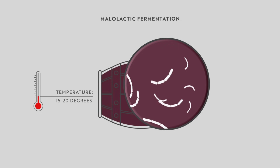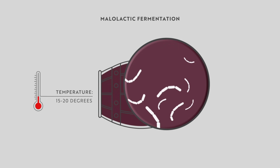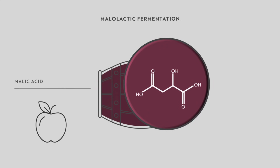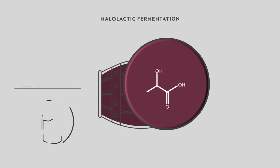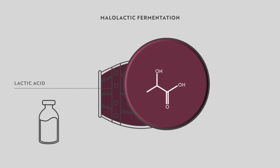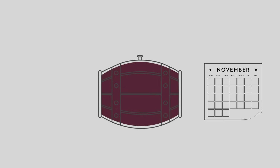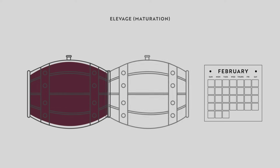During malolactic fermentation, microorganisms naturally found in grape juice transform tart malic acid, found in green apples, into soft lactic acid, which is found in milk. This process softens the wine and helps to give it a smoother texture. The wine is then left to mature for 18 to 24 months during what is known as élevage.